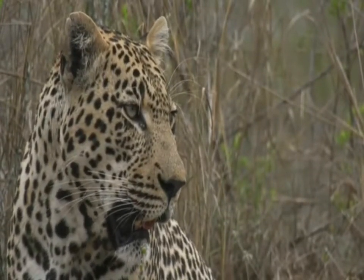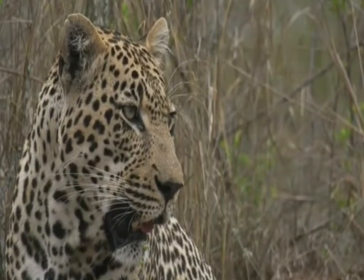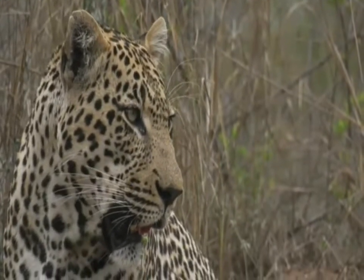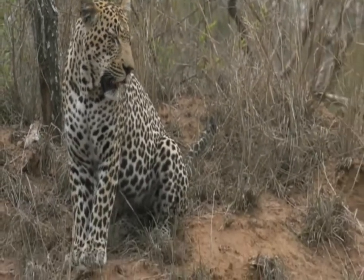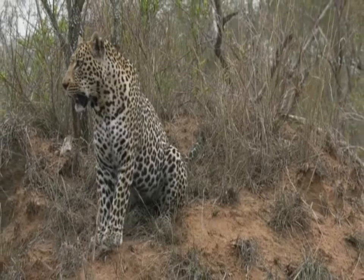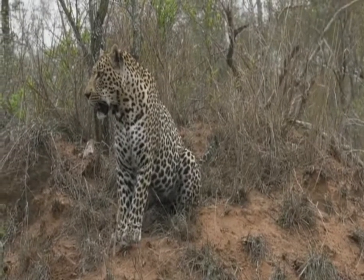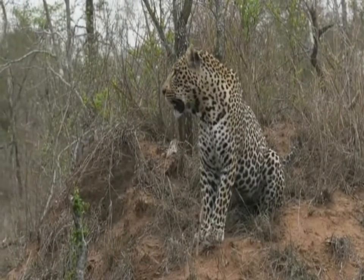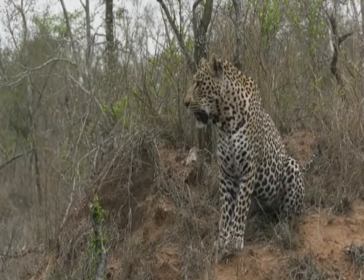She really was a phenomenal mother, and it's sad that I still feel like she might have had one more litter in her. At 12 years old, you do find females still denning. So it's sad that she disappeared before giving that one last litter. And at least in the litter that she did leave us with, the last one, Hosana and Shongile have been two of the most entertaining leopards and two of the prettiest leopards that I've seen. They really are amazing. They are relaxed, and they've provided us with hours and hours of entertainment.